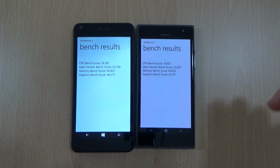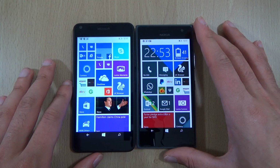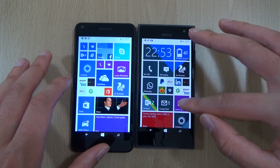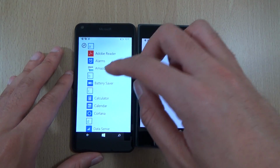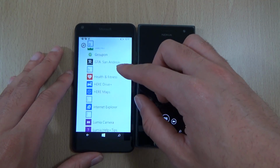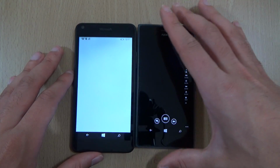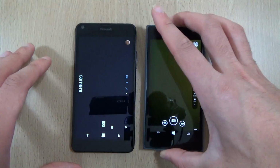But we can now, I think, move on to the cameras on both of them. So we're getting quite a nice camera on both of these, 8 megapixel versus a 6 megapixel one on the 735, which is a Carl Zeiss lens.